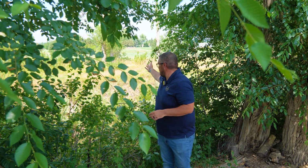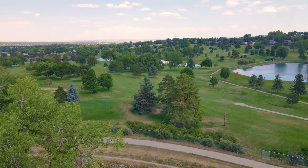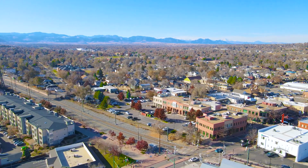All in all, 1.28 acres right here. As you can see, the ditch, the canal behind me, as well as the golf course, but you are literally in the heart of Arvada right here. You have Old Town Arvada, easy, hop on I-70, get up to the hills, access to downtown Golden, and all of the amenities that you could ever want.